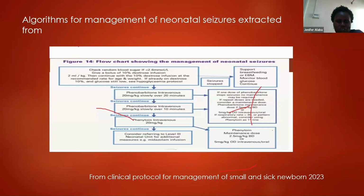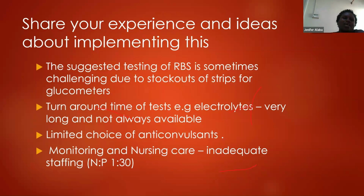And if the seizure continues, ideally, we should be referring to a level 3 neonatal intensive care unit, but we would really want to initiate the child on midazolam infusion or any other intervention which requires it, but in most cases we rotate among the phenobarbital and phenytoin. And this has done wonders for us because most of the seizures rarely progress to status epilepticus, which requires the other intervention. But for the few that do, we need to transfer them to a higher level of care.